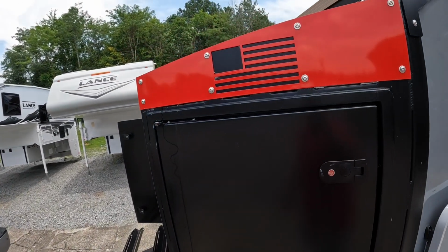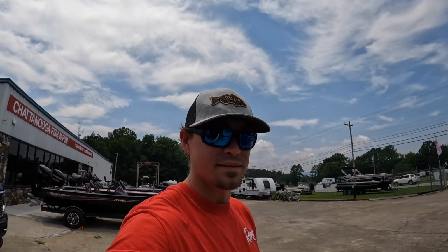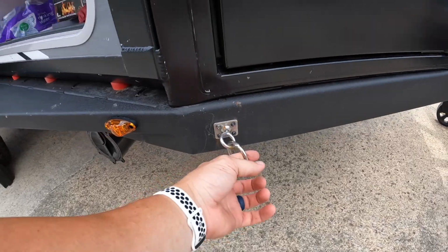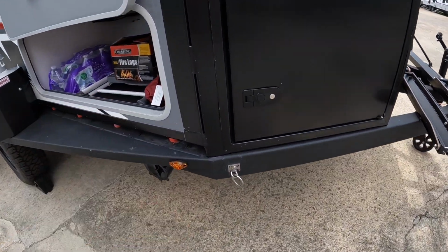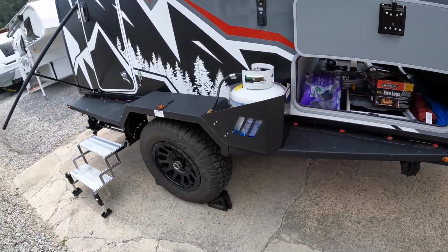And these little American flag decals are freaking awesome. Thank you, Lance. America. Can't forget the dog holder right here. It was on this side and I totally skipped over that. But my dog's definitely used that 3 times already, so she loves it.